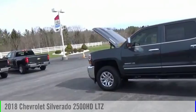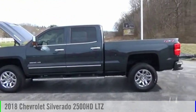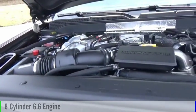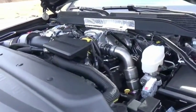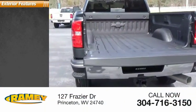Stop by and take a look at this 2018 Silverado 2500 HD. This vehicle is powered by a four-wheel drive, 8-cylinder, 6.6-liter engine. This vehicle has less than 100 miles. Here are some of this vehicle's great options.